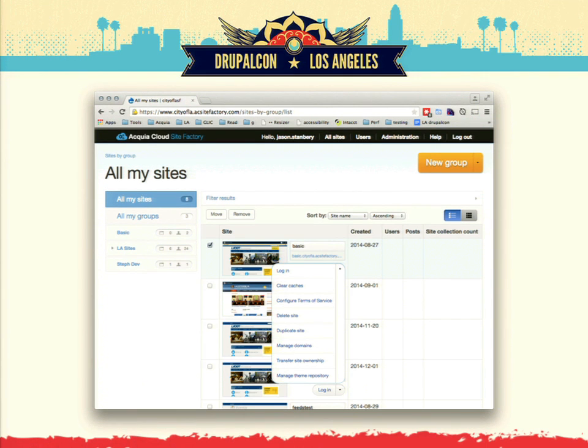Site Factory is basically an interface for a multi-site. With the interface, on the individual site level, you can clone sites, delete sites, and create new sites. There's single sign-on built in, so you can sign into all of your sites without having to remember logins and passwords. It's built on top of Acquia Cloud, so it's high availability and completely scalable. And if there are any issues, it has 24/7 critical support.